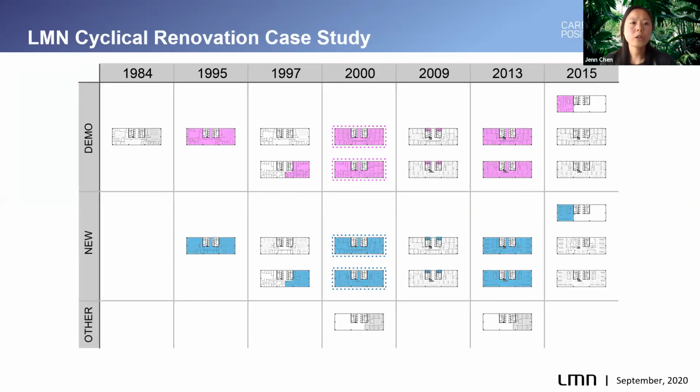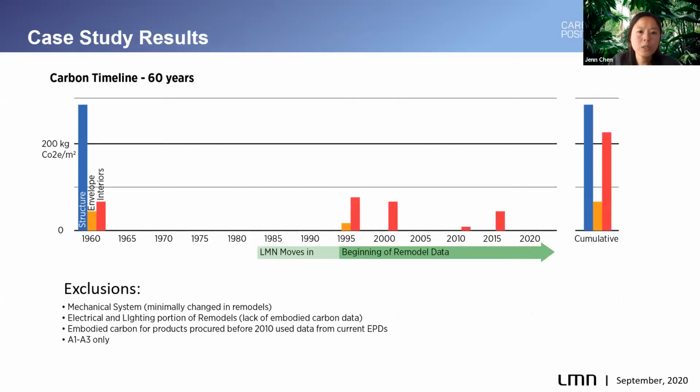So we took all of the drawings and did this graph of the scope of demolition and renovation, and we did takeoffs of all the finishes that we know of, and then we plugged this information into the Carbon Leadership Forum Tenant Improvement LCA calculator. What we did is we customized a calculator to be able to do a summation of all of the renovations in total. And here is the result.